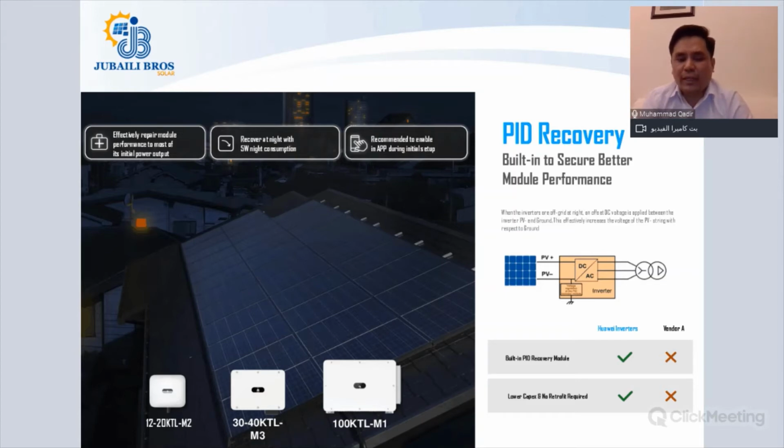The PID feature, as I said, is available from 12 to 20 kTL-M2 version, the 30 to 40 kTL-M3 version, and with the 100 kTL-M1, this is still to be developed. So you can see that this feature is normally not available in many third-party inverter manufacturers, while Huawei has made it a built-in feature as well.